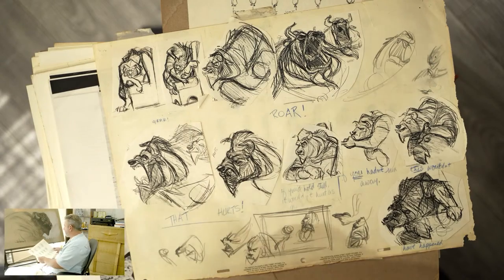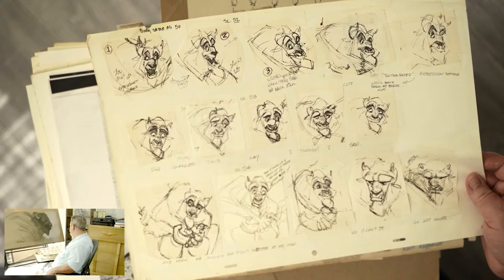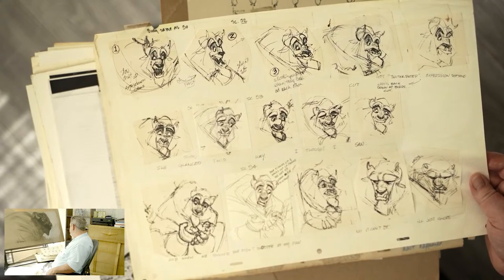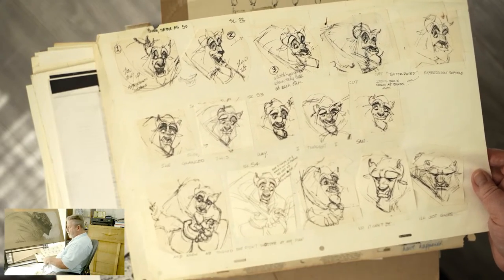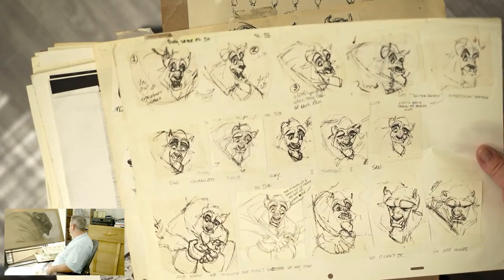And then this is the same thing, but a different sequence. So this is back at something that wasn't there before. You can see where I showed you earlier where I did the sketches and tried to come up with the ideas. These are the ones that I ended up liking.